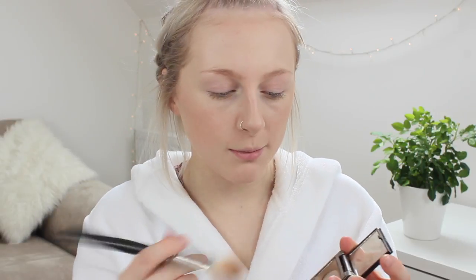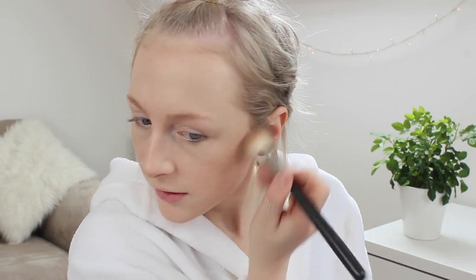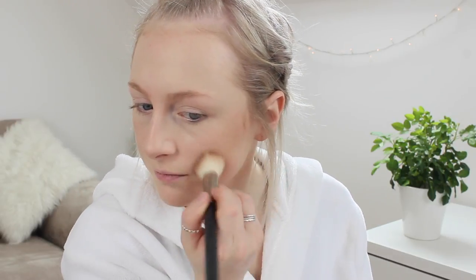Now my skin is nice and bronzed, I'm going to do a little bit of contour, only a tiny little bit, using the Kevin Aucoin sculpting powder. I'm just going to take that on a little MAC brush, and I'm just popping a tiny little bit just underneath my cheekbones, just to give a little bit of definition. And then just blend it out to make it look a little bit more natural.